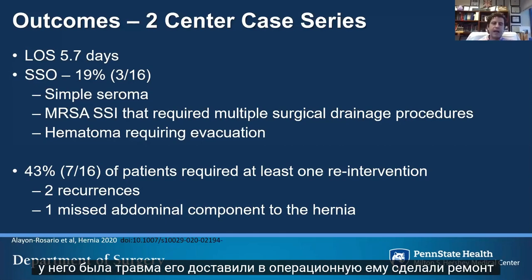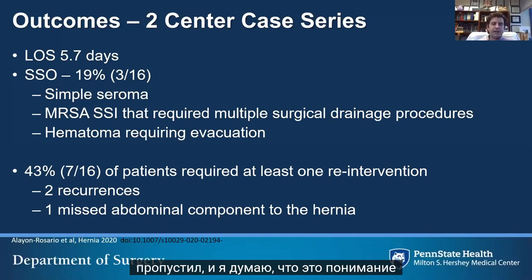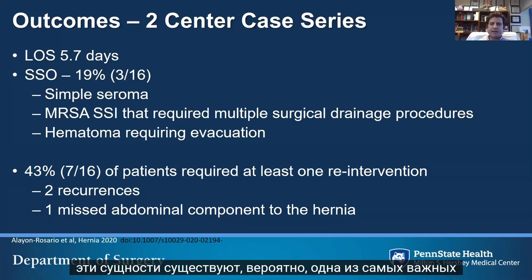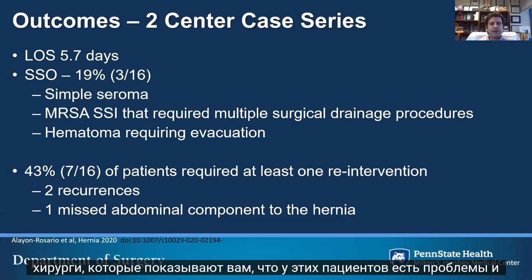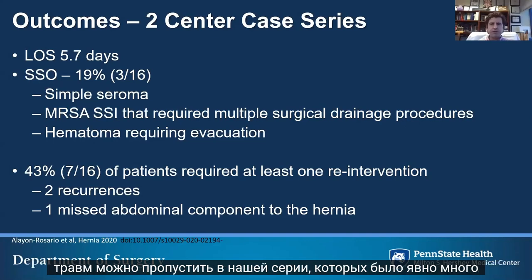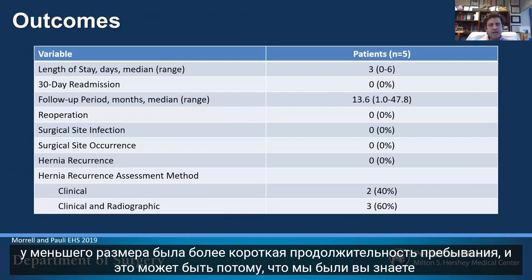He had an injury. He was taken to the operating room. He had a repair, but the medial most portion of that extended onto the abdominal wall was missed. And I think that understanding that these entities exist is probably one of the most important things that could be noted in that paper. These are expert hernia surgeons that are showing you that these patients have problems and injuries can be missed.